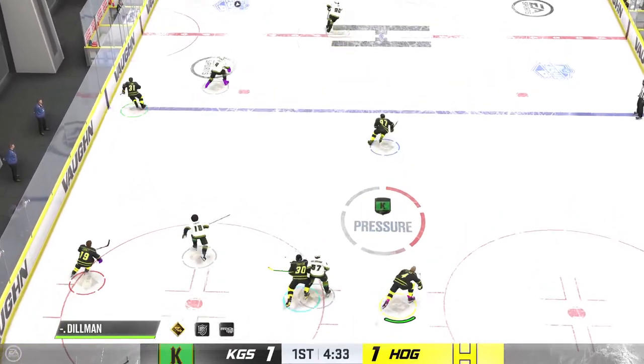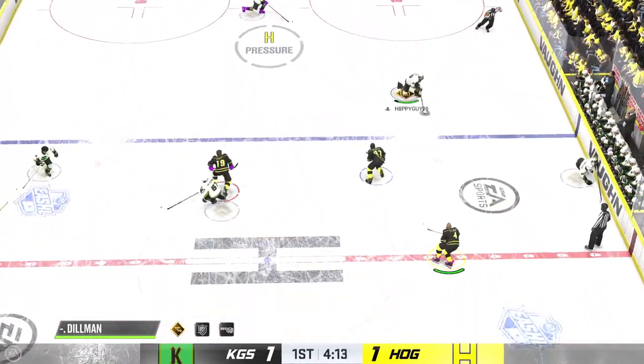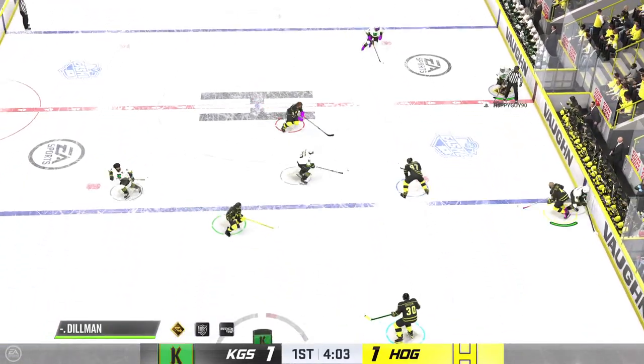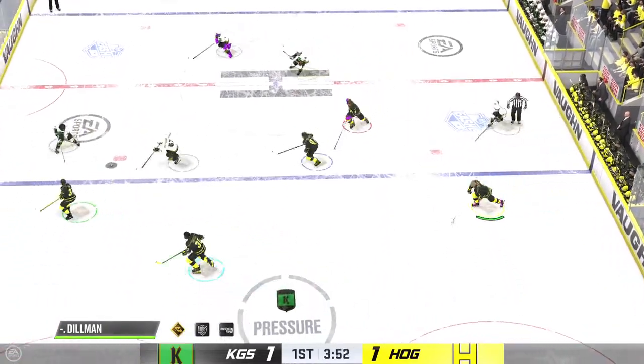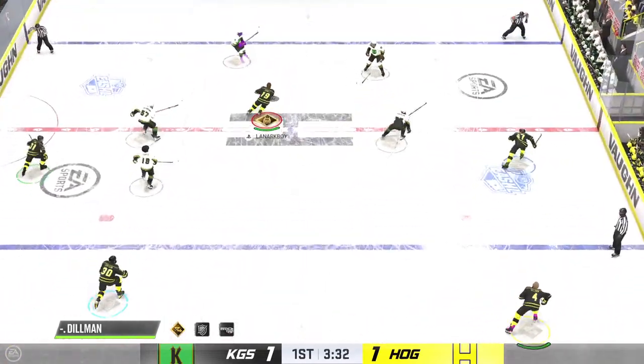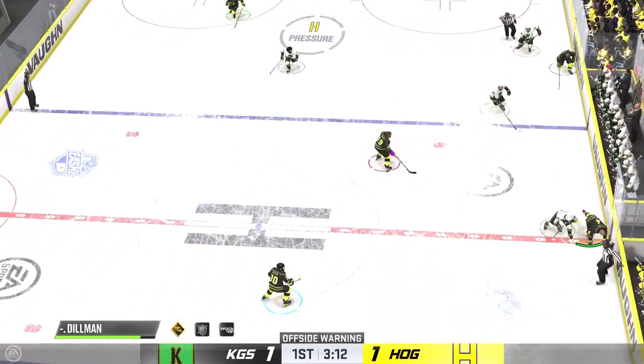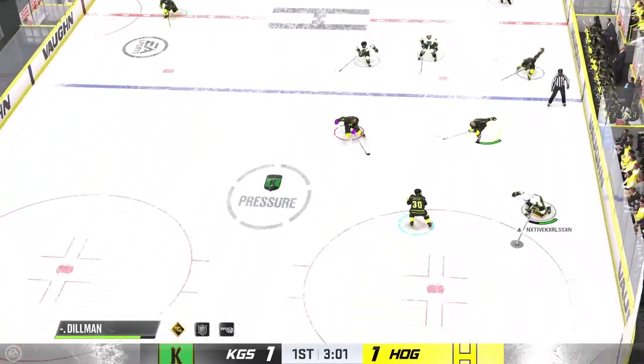Oh, and a misfire as that goes right out of the zone. The Kings will play it in their own end. Picked up along the wall by Gee. And that's poked away. From his own end, he moves it up ahead. First pass leads to the offense. That's a great one. And a good use of the body to knock the puck loose.